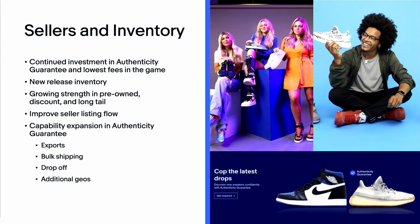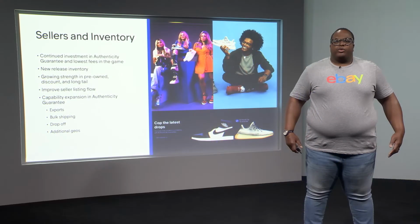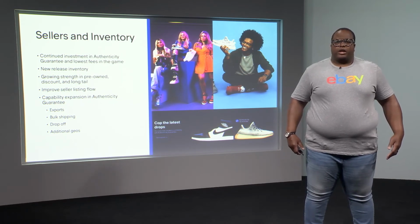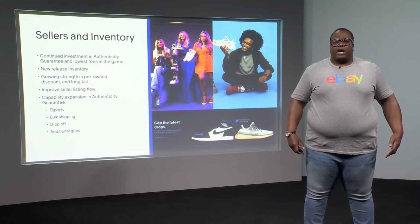If you go to our site, you'll see our new release calendar. We want to make sure you understand what dates items are dropping so that you can make sure you're listing them at the right times, and also leveraging price guidance so they can be priced accordingly. Pre-owned or pre-loved items are extremely popular and continue to grow on eBay. Pre-owned is a very popular type of product right now that we've seen significant growth within the sneaker sector, particularly from Gen Z and those focused on things like re-commerce.